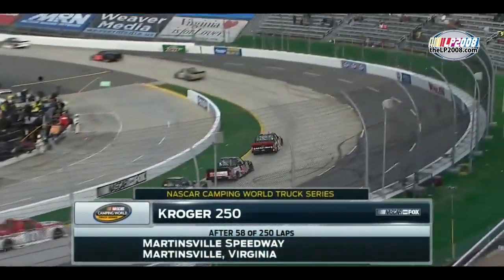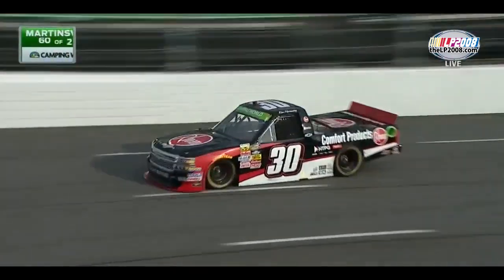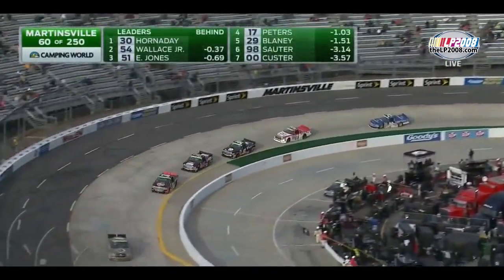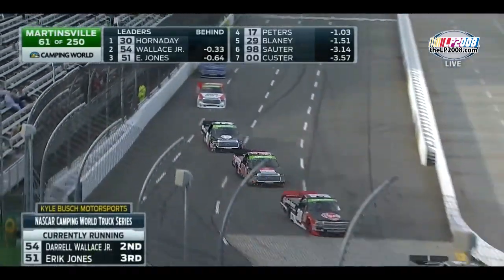And welcome back to Martinsville. The Kroger 250, 59 laps into 250 scheduled laps. And it's Ron Hornaday still out front of the field. Darrell Wallace Jr. running 2nd. Eric Jones, Timothy Peters, Ryan Blaney are your top 5. Top 5's broken away from that 6th place truck of Johnny Sauter.